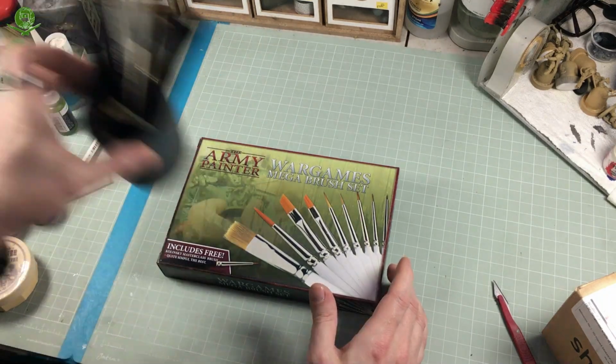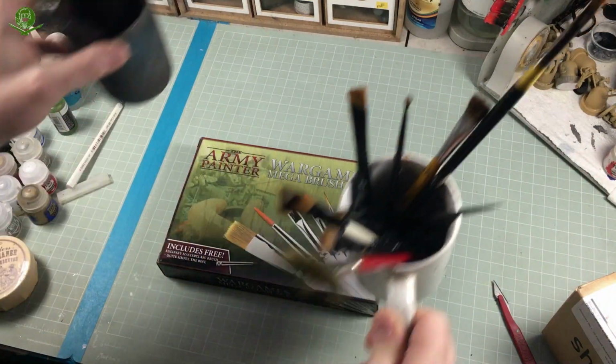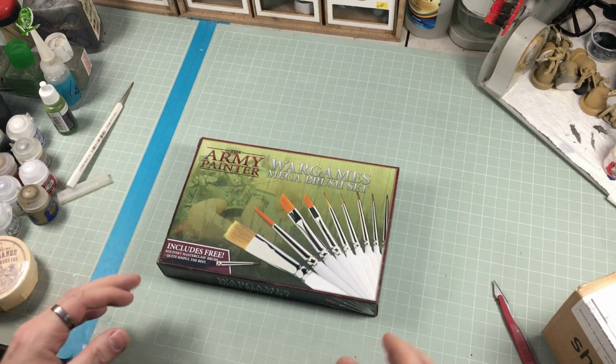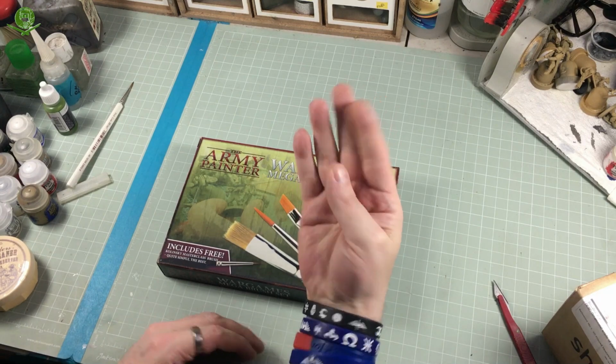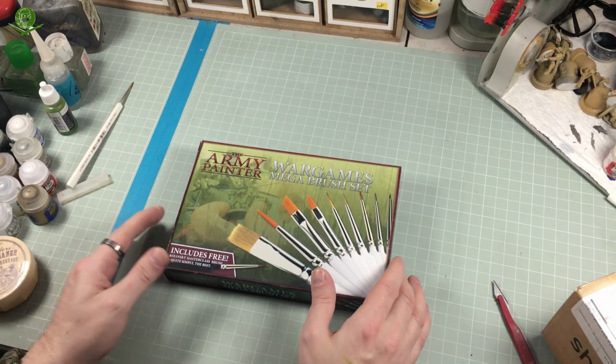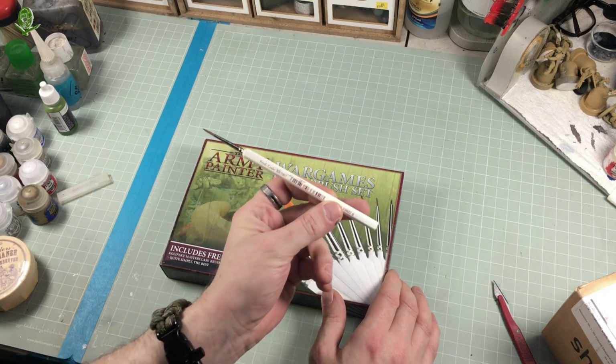I've got tons in there, and tons in there, and there's tons in the brush rack up there, and they just don't last long at all. The dry brushing brushes are good, but the shade brushes end up like that rather than pointy. They just kind of lose their shape, and they're all right. They just don't last very long. So I decided to get some good ones.